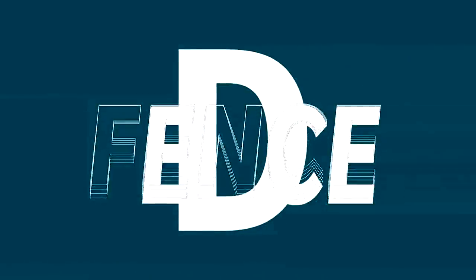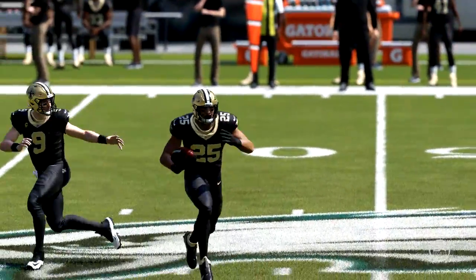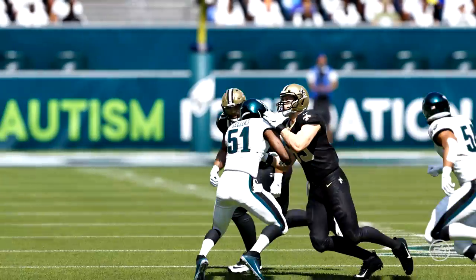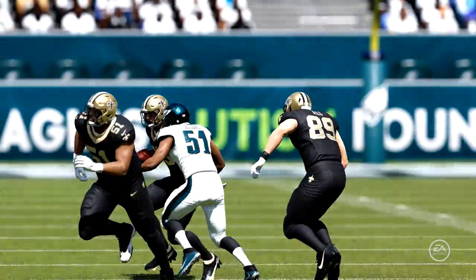This defense is a difficult one to prepare for. One of the best in the league. They'll come at you from all angles, and they did a nice job there stopping him for a loss.